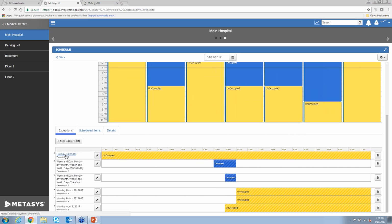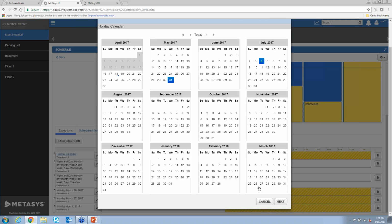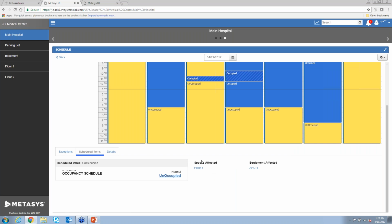It can affect holiday calendars as well. So if, for instance, on July 4th, if I needed to add a holiday calendar here, I can go in, change the active day for that calendar, and it updates accordingly. I can add exceptions, and I can also see which space and equipment is affected by this schedule. A lot of times, the interfaces I've seen, everyone's relying on the name of the schedule to figure out what it is. That really doesn't tell me what part of the facility or what equipment it's serving. So just understanding which schedule is serving which equipment and space is a really big deal.